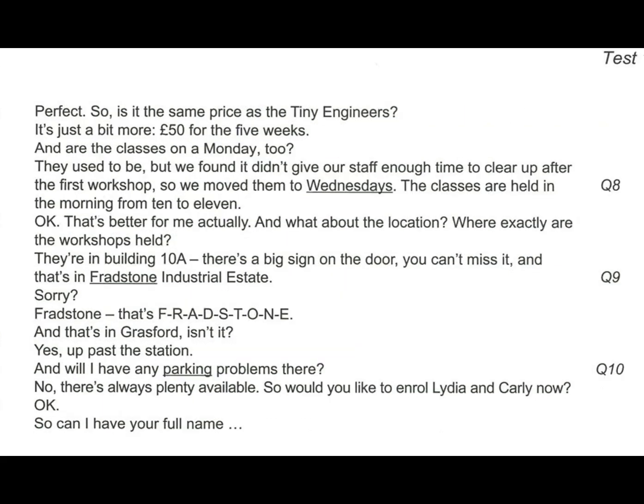Perfect. So is it the same price as the Tiny Engineers? It's just a bit more, £50 for the 5 weeks. And are the classes on a Monday too? They used to be, but we found it didn't give our staff enough time to clear up after the first workshop, so we moved them to Wednesdays. The classes are held in the morning from 10 to 11. Okay, that's better for me actually.